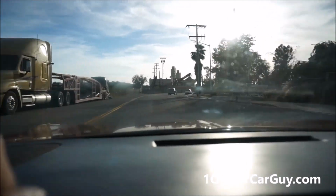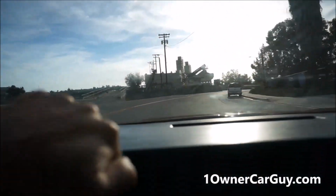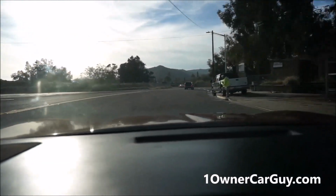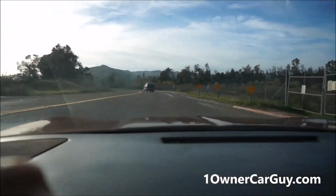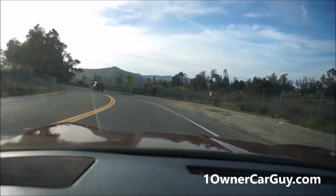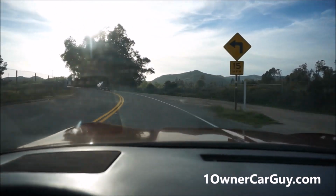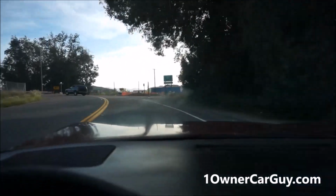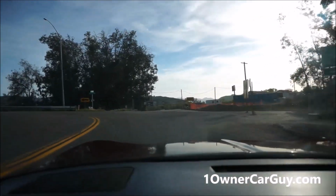Shifts nice, brakes nice, steers nice. The wheel's in great shape. This car is clean. And it's something that if you have in your garage and you drive all the time, it's going to be a great daily driver for cheap. If you drive it on the weekends and don't put a lot of miles on it, it's just going to be a great little cream puff investor car.